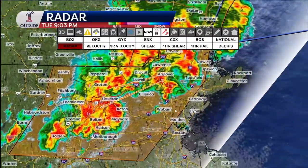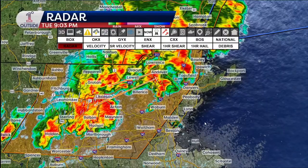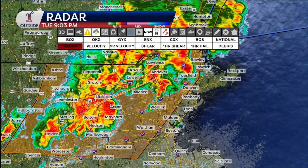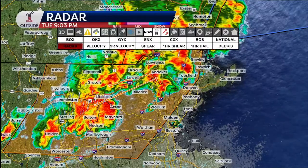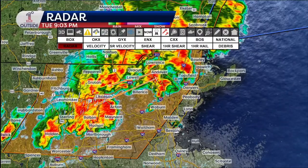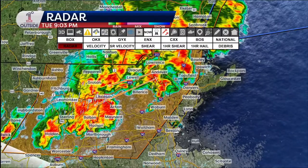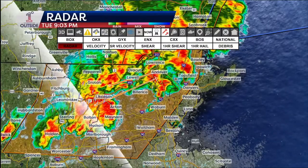So the severe thunderstorm warning does continue for the Boston Metro. But I'll tell you what, as this comes through, we're very likely going to end up seeing really isolated pockets of damage. I don't think this is going to pick up in terms of the amount of damage that it may do. Rain just hit in Acton. Okay, very good.